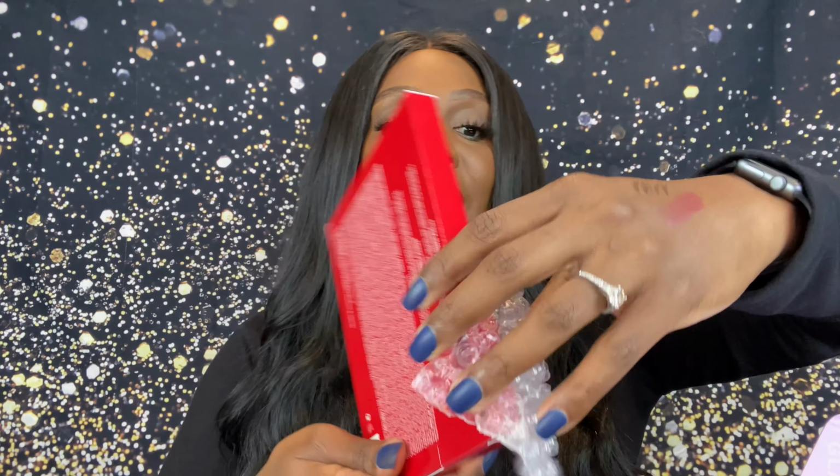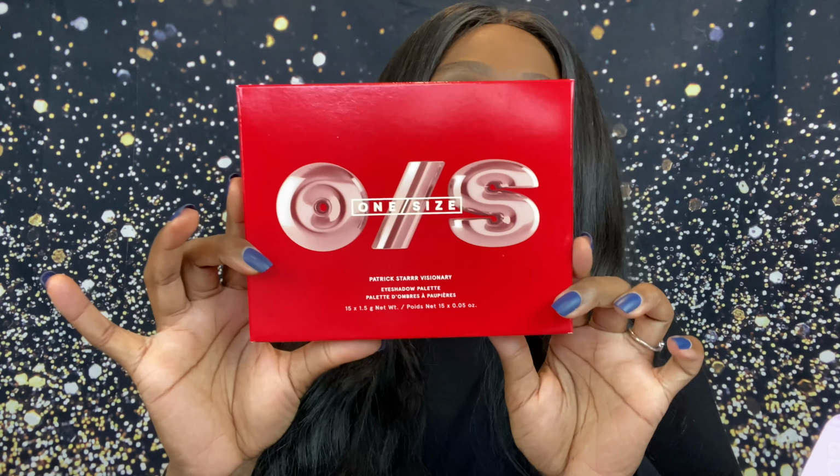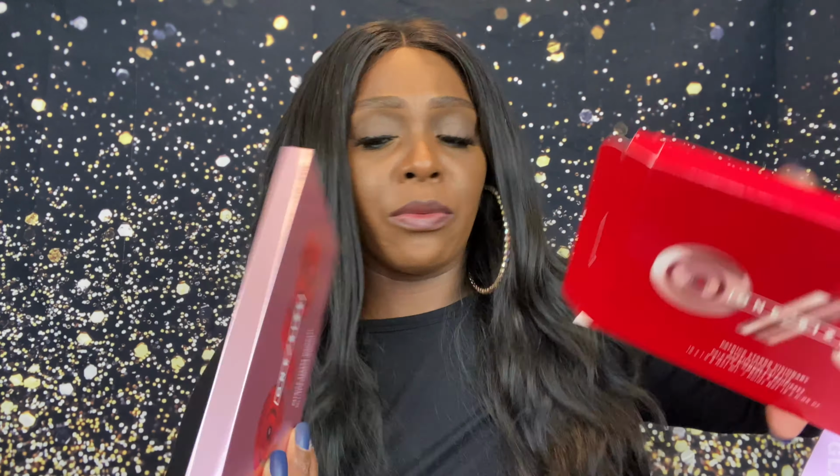And then our final product that Ipsy chose for me comes from Patrick Starrr Visionary, and this is the One Size Eyeshadow Palette. Now, I don't own anything from Patrick Starrr. I think this is a new brand for him or something. I don't know. But I'm happy to see it. Babe, I think my palette is broke. Is it supposed to be lopsided like that? Let me open it. Oh, maybe it is. Oh, I think it is.